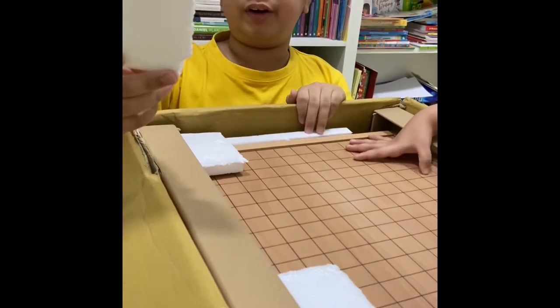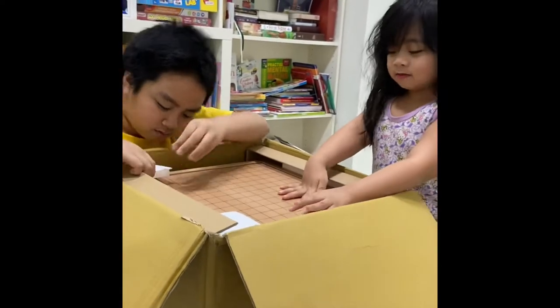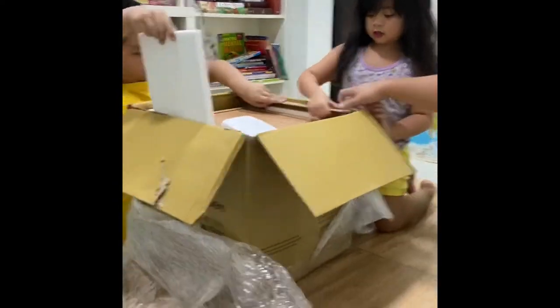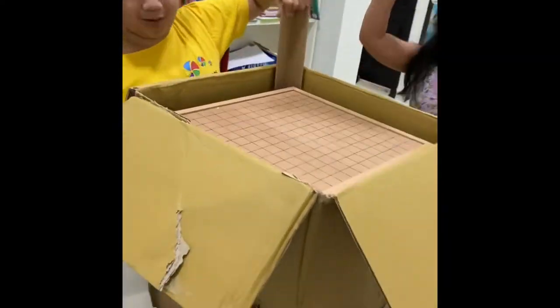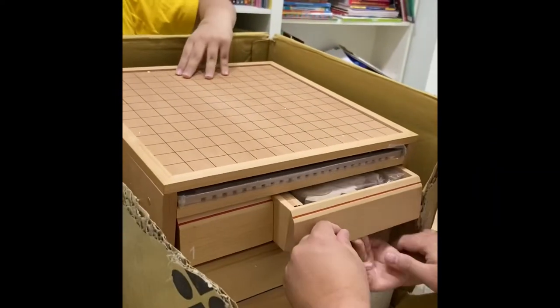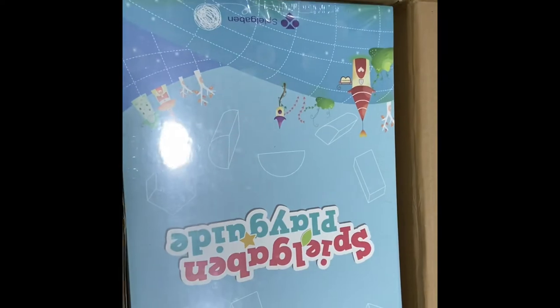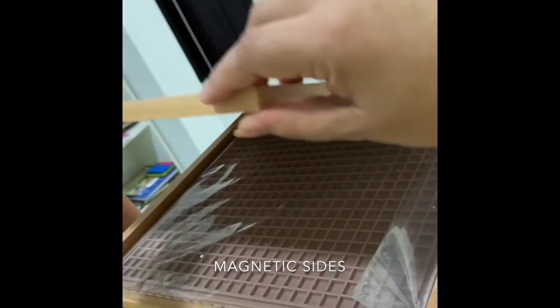Spielgaben. Now we're going to make spider poles. It looks like a kitchen. It looks like a kitchen, Mom. So here is this one? Yeah, ready? Open. Open up. Yeah, it's a smile on it.